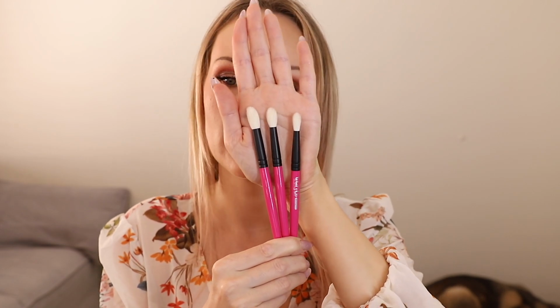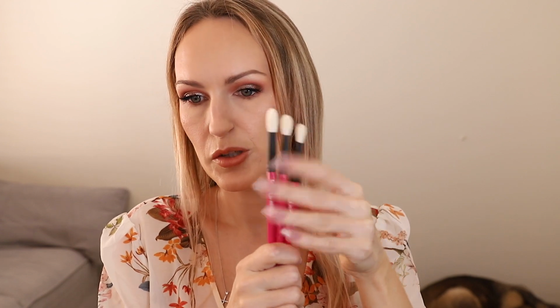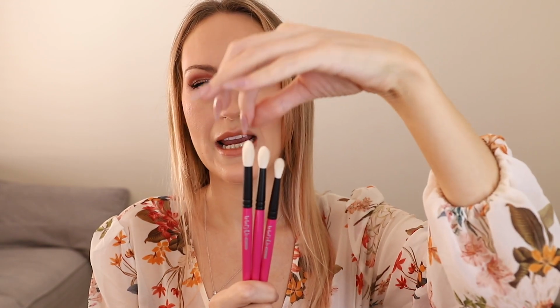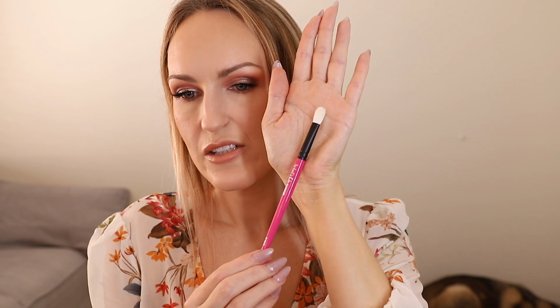And the one in the middle is what I would consider a standard size for a blending brush, which you will see time and time again, and you probably own so many of. What I do like about the R104, and I hope you can see it a little bit there, it does have a really nice tapered tip, which is fantastic.